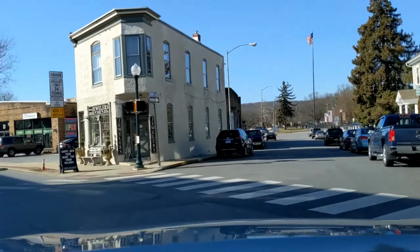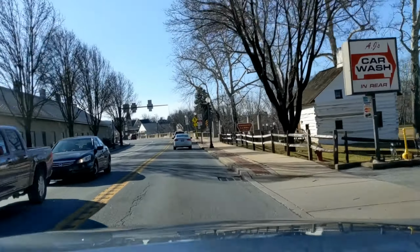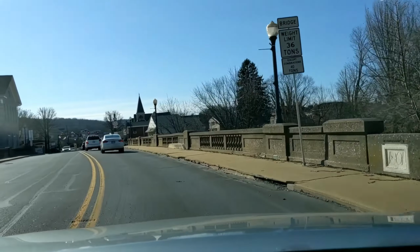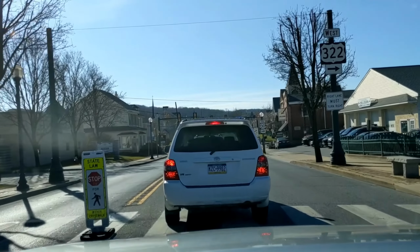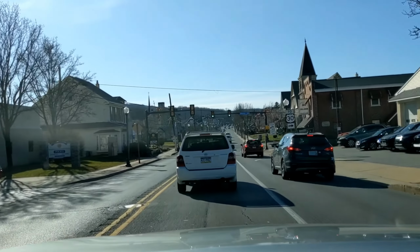All right, so as we make a left and head down 30, you'll see that little building right there on the right, which is the Downingtown Log Cabin, which is one of the things that we're famous for. It was built in the 1700s. And then right after that is the beginning of Kerr Park. And then on the left is the Downingtown Borough Municipal Building and the police station.